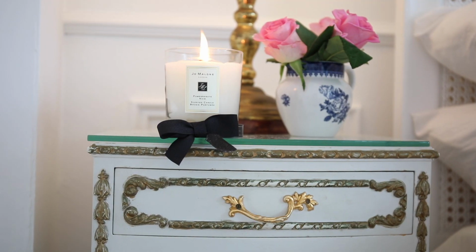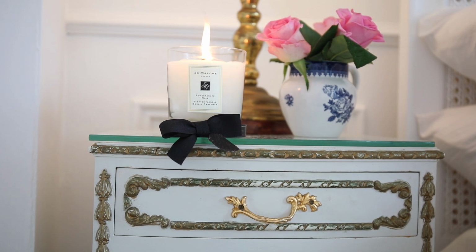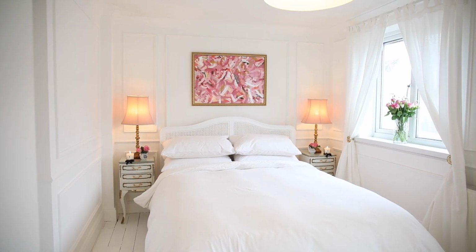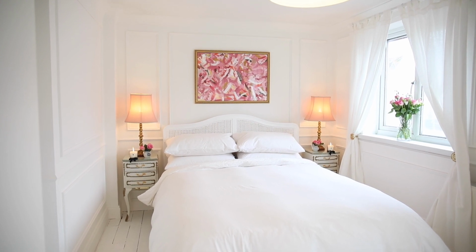No room is complete without a signature scent, and we decided to go with Jo Malone Pomegranate Noir for the bedroom. So we have 2 candles on either side that we burn, and we both made a pact that we won't keep anything on our bedside tables. We'll keep them nice and clean, so they literally just have the lamp and the candle and sometimes a little posy of flowers. We've got some pink roses on there at the moment because we moved in to this room not that long ago, just a few days ago, and I really wanted to keep it nice and fresh and pretty.